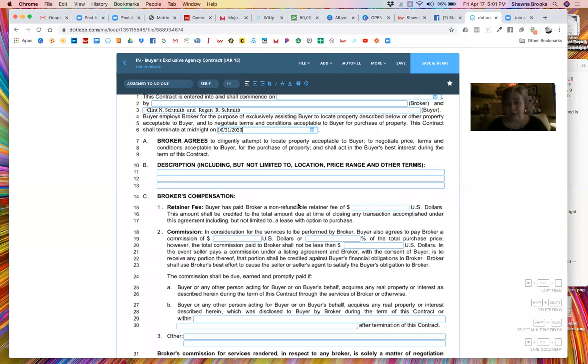Even though I know you're not looking at building, we'll still use that as an example. Or let's say that you saw a for sale by owner home that you were curious about. The only time that you might have to pay for my commission is if you talk to the builder without me, or if you talk to the for sale by owner seller without me. There is no reason why you should ever have to pay my commission.